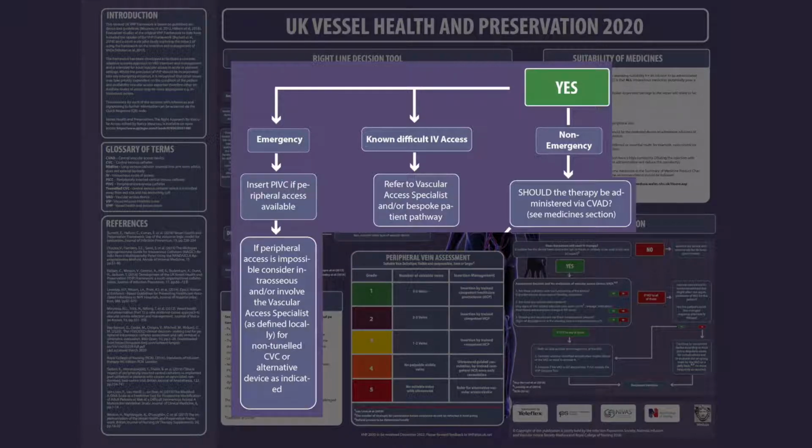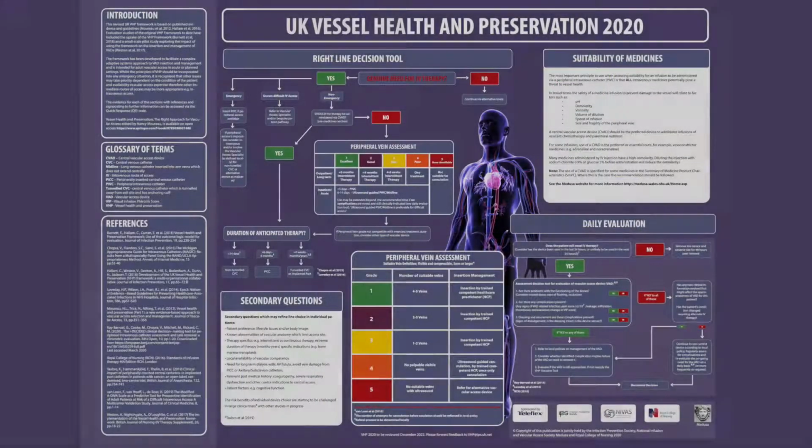We also acknowledge the work done by Van Loon and others to describe difficult IV access, or DIVA as it's now known, pathways for patients who are known to present their own challenges to any clinician attempting to achieve IV access. The key here is to involve your vascular access specialist early in the care of the patient. We recommend that such DIVA patients have a bespoke vascular access pathway designed for them.